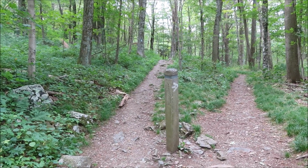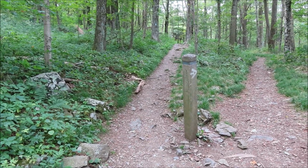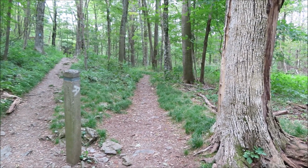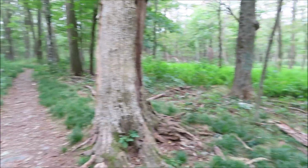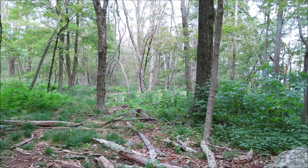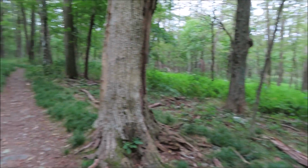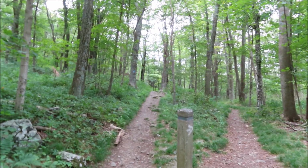Miles into my hike, I'm back to the intersection with the Salamander Trail. The elevation here is 3,600 feet. That's where I came from, up from the Rock Spring hut and the Rock Spring cabin. Over there is where they had the turkey fight earlier. And it all is quiet now. And we're going to head on up.